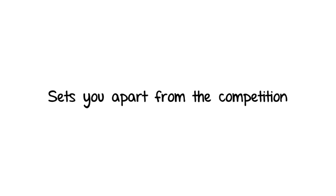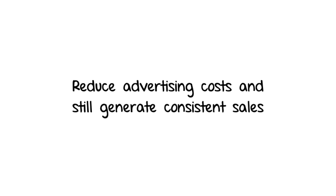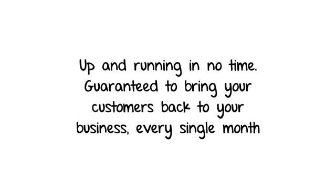The Publish for Profits method will set you apart from the competition and keep your best customers coming back to you time and time again, which means you can reduce your advertising costs and still generate consistent sales that would have otherwise gone to your competitors. And if you decide to hire us to create your newsletters for you, then you'll be up and running in no time with premium newsletters that are guaranteed to bring your customers back to your business every single month.